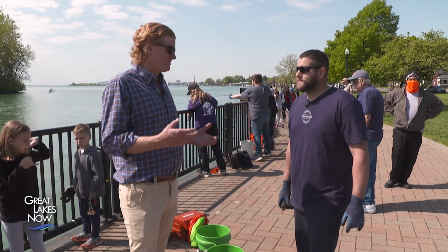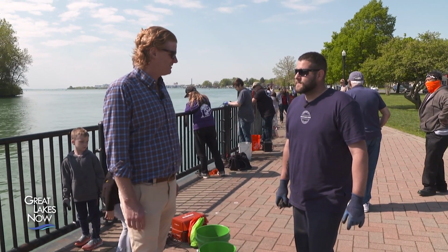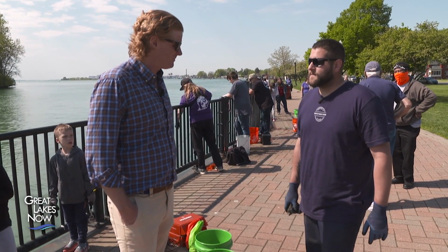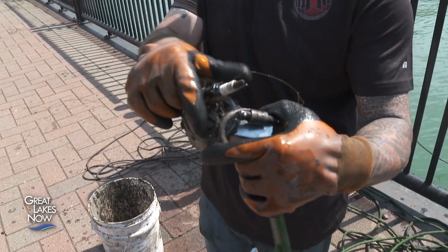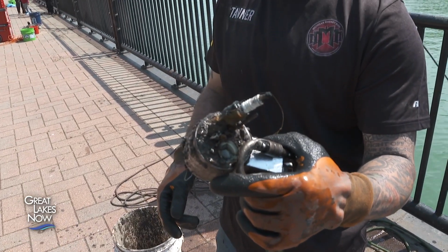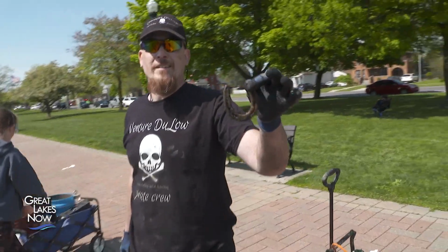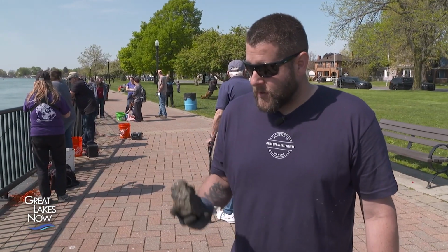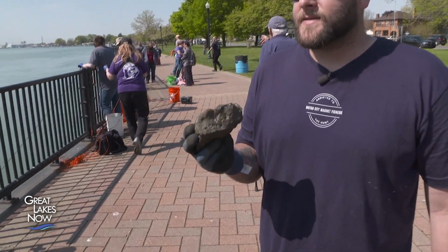So outside of some of the treasure that you find, the fun stuff, what are some of the other things you find in the river that you're pulling out? Lots and lots of fishing line, lots of fishing hooks, sinkers, car parts. I find spark plugs, catfish bells, knives, guns, pretty much anything anybody wants to get rid of or accidentally drops into the river, we find. That includes large chunks of iron ore and steel slag that Jason believes was dumped back in the 1800s.